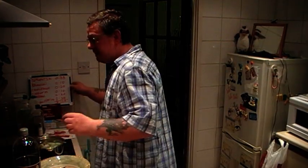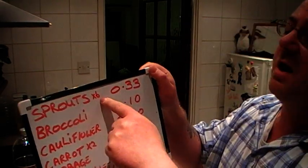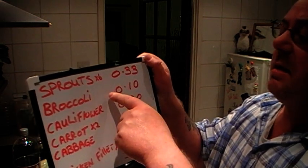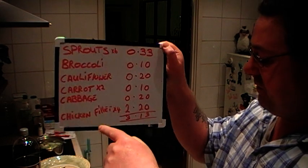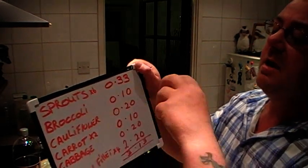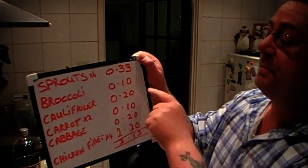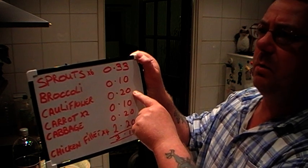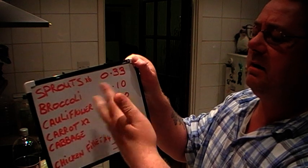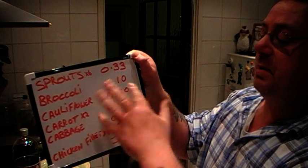Okay, so what I've done in the pan here, I've got 6 sprouts at 5.5p is 33 pence. Broccoli, 55p for a thing of broccoli. I've used it all up now. This is the last lot, so I figure 55p. If I get 5 dinners worth out of it, that's 10 pence a go. Cauliflower, £1.10 I think. Anyway, divide that by approximately 5. Works out at 20 pence each portion.